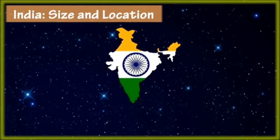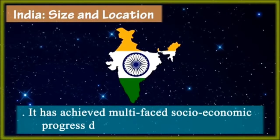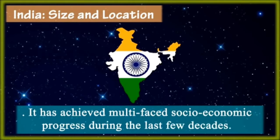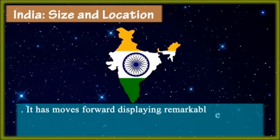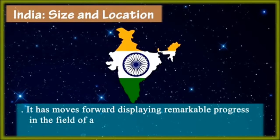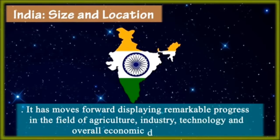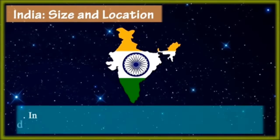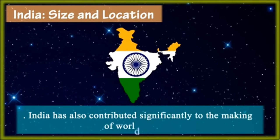It has achieved multi-phased socio-economic progress during the last few decades. It has moved forward, displaying remarkable progress in the field of agriculture, industry, technology, and overall economic development. India has also contributed significantly to the making of world history. Now we are going to discuss the location of our country.